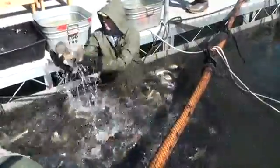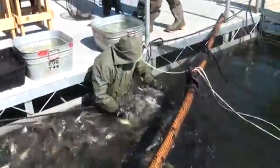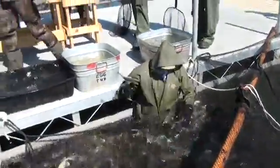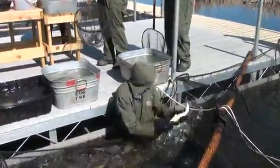Oh, nice big northern in there today. Was that a female or a male? That big one? Nope. All the big ones are female. That's your female right there, okay.